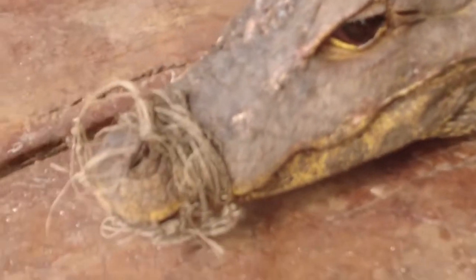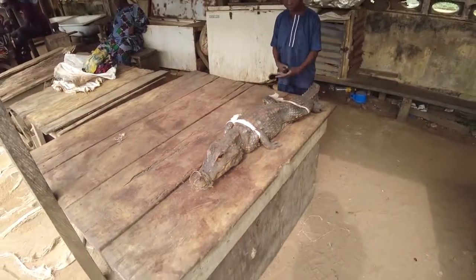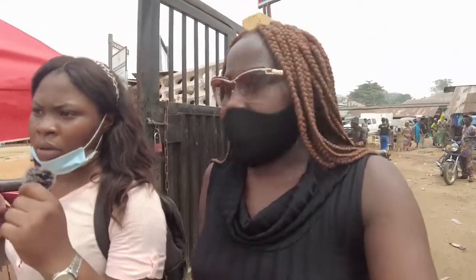The pangolins. There's no snake in the market today. Yeah, they also have snake. The snake that people eat. But currently, there's none in the market for today. Or maybe we are tired to actually search. No, let me ask anyone who knows. Where is that our mama?